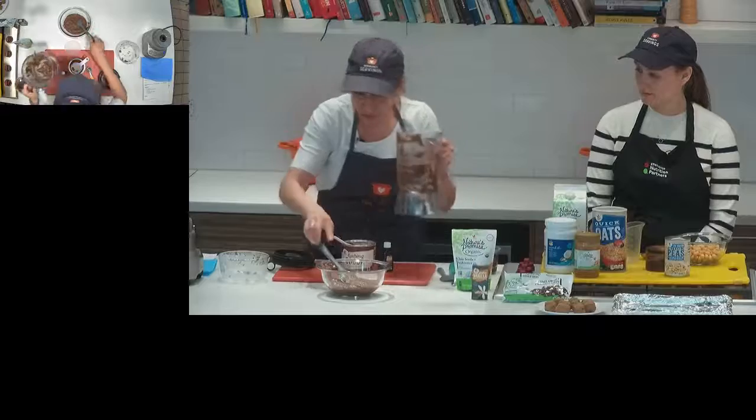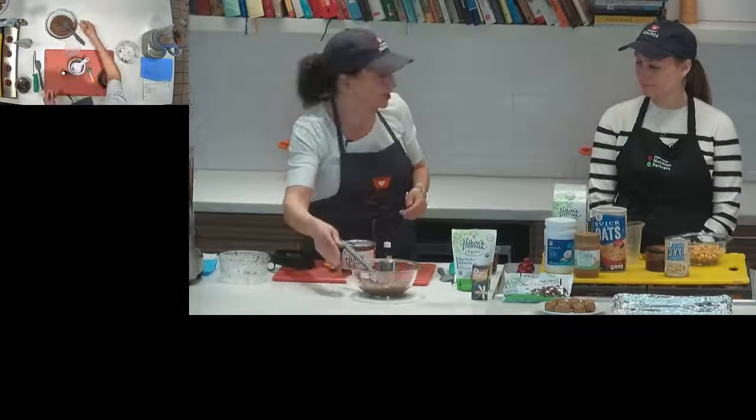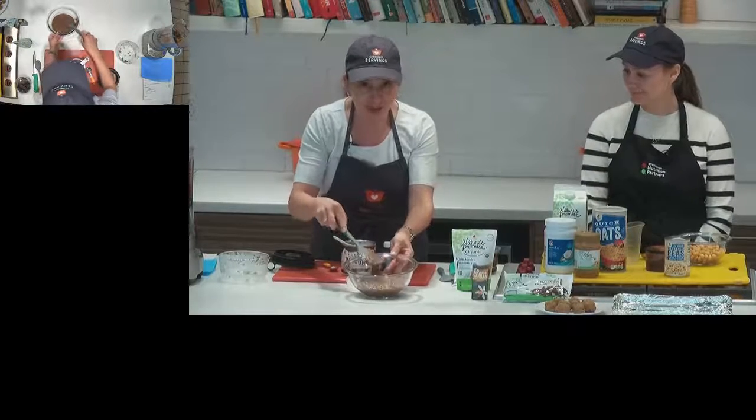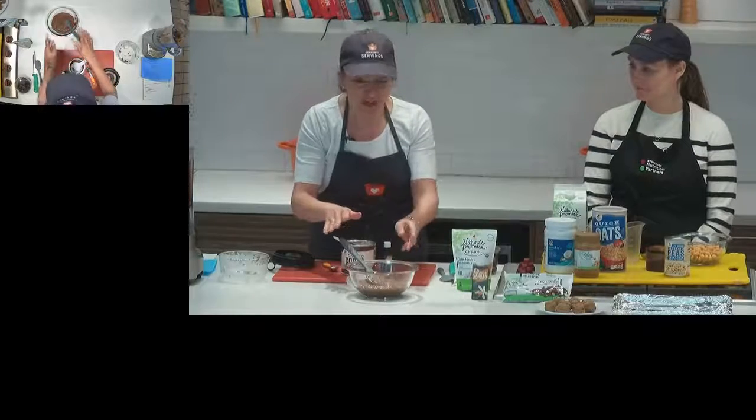So look at how pretty that is. This would be great, I think, with some strawberries or raspberries on top of it too. So that is it. It's chocolate chia seed pudding. And we're gonna move on to our next recipe.